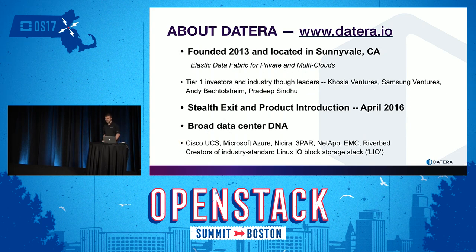So a little bit about Datera. We were founded in 2013. And we're currently located in Sunnyvale, California. It was founded with the purpose of creating an elastic data fabric for private clouds and multi-clouds. We have some tier one investors, some pretty big names out there, Andy and Pradeep, if you're familiar with those. So we have quite a lot of interest from folks who have created very very large companies, specifically ones with performance interests. So in April 2016, we exited stealth mode and made our product available to the wider market.